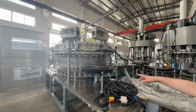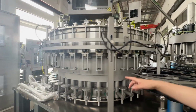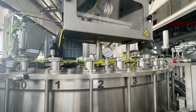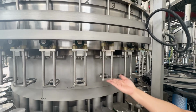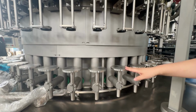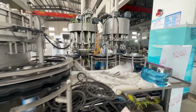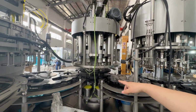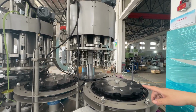Here is for the filling parts. We use the cylinder to control the filling valves. And also by cylinder to lift the bottle. This is for glass bottle. This is for glass bottle with crown cap capping. And this is for aluminum cap.